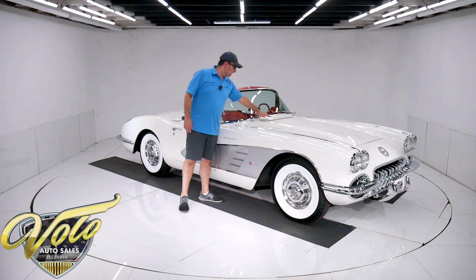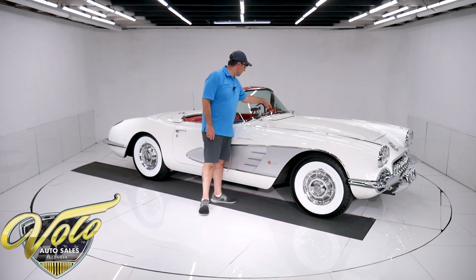This is your air conditioning. There's a lever under the dash. You crank it and it opens up and lets the fresh air in.